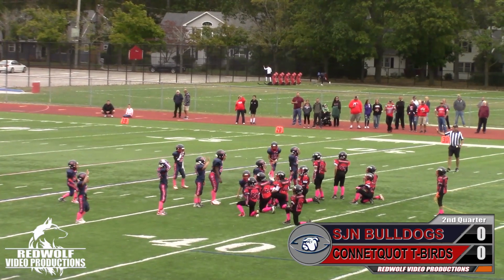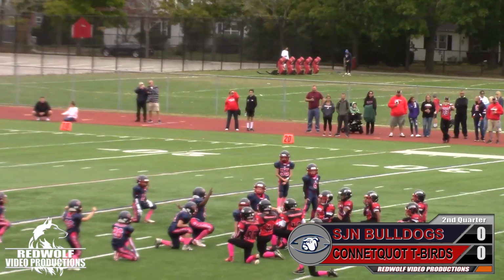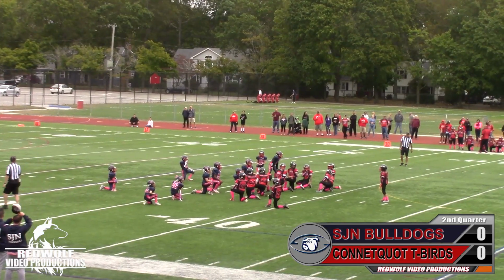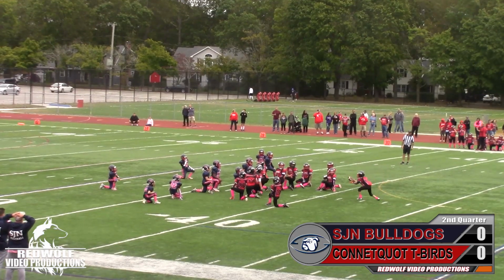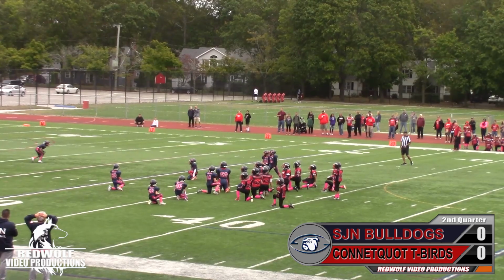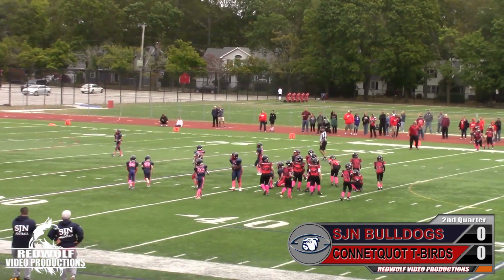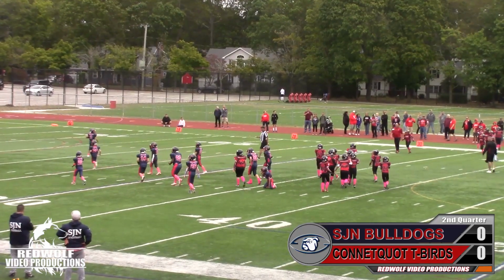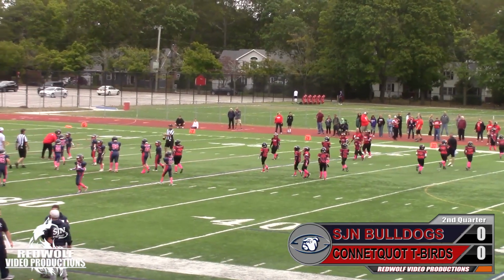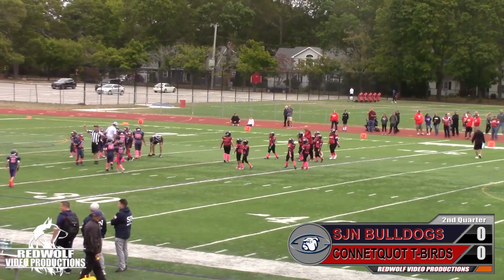Connetquot elects to punt, facing 4th and long. The snap, the kick, caught and muffed about the 21-yard line. The kick was from about the 36, so I think that'll push them back to the 16. We'll be right back with the next Bulldogs offensive series.